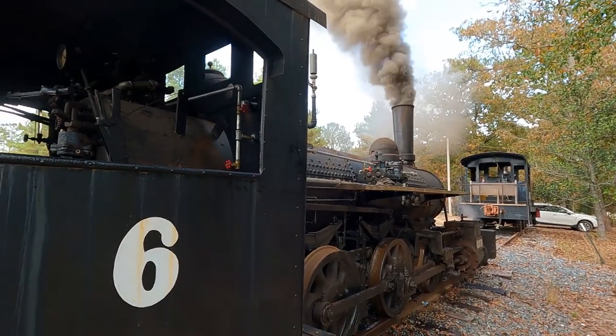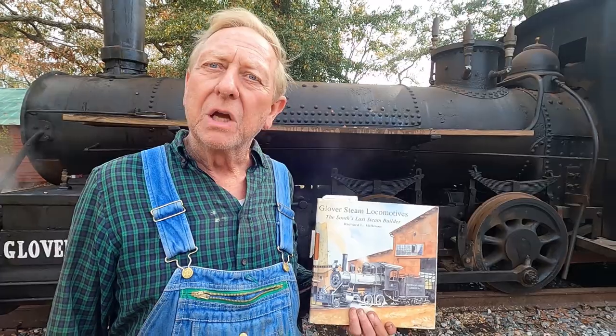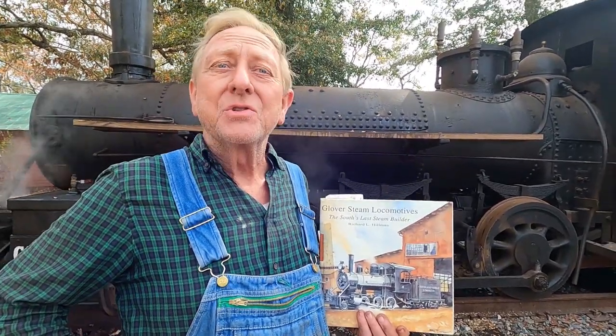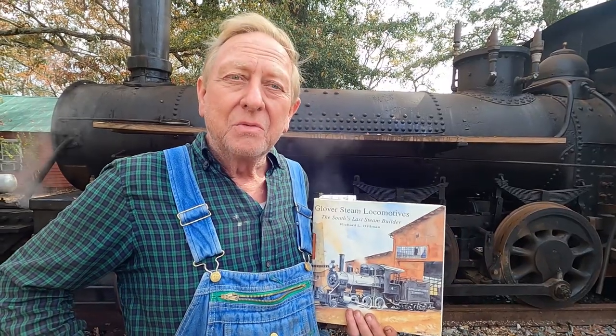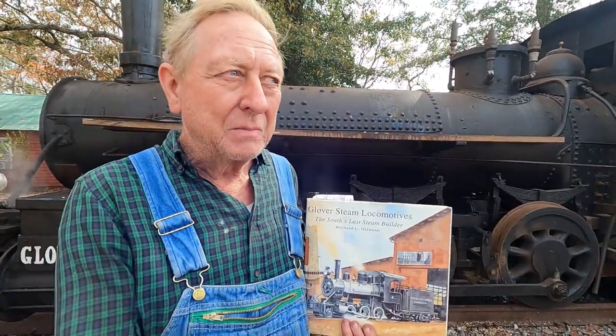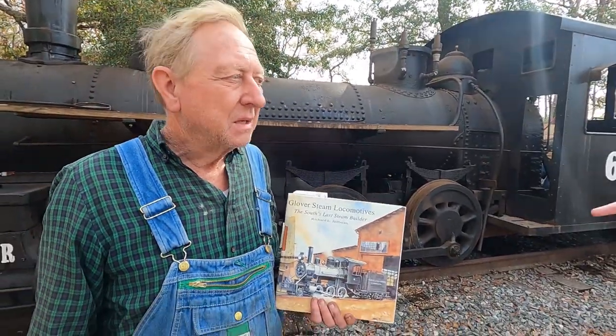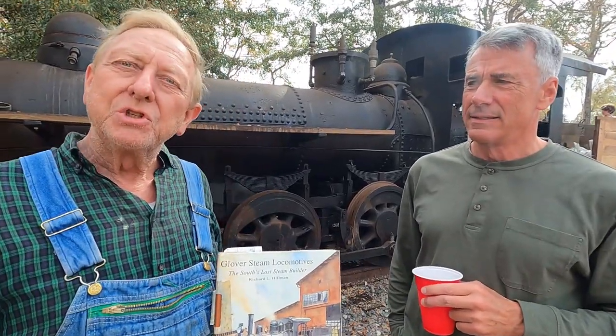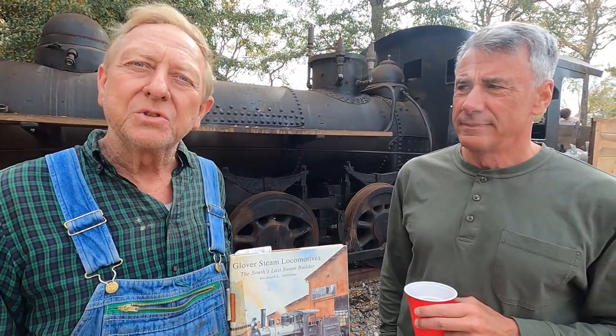This locomotive was built in 1916 by a Glover machine shop in Marietta, Georgia. The Glover family is with us here today, and the grandson is with us, Jim Glover, right here. Come on in here, Jim. See, you've got the locomotive. That's right. But his family built this locomotive. It's a Georgia-built locomotive in 1916.